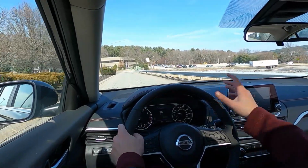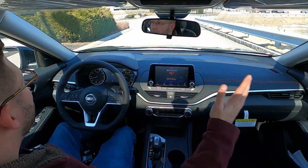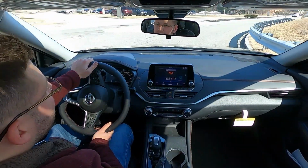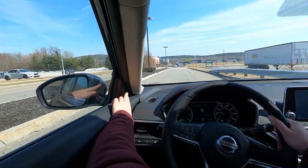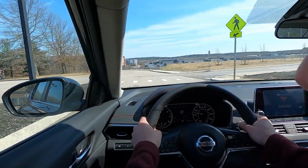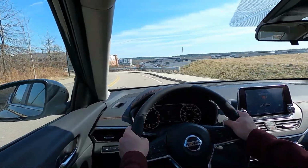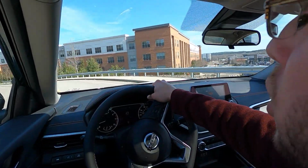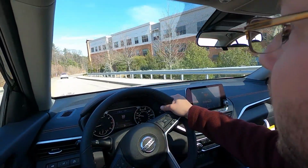Now when it comes to the front vision, you have plenty of it. A-pillars are not very aggressive at all. And in typical Nissan fashion, you do have the blind spot detector on the A-pillar itself. Now, side mirrors, pretty decently sized. You can see what's in your blind spots. And then looking out back, you have a good amount of rear vision. So you have a lot of visibility in this car.